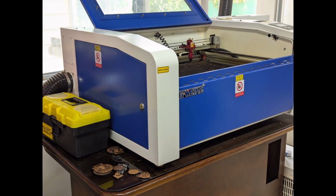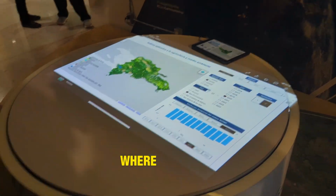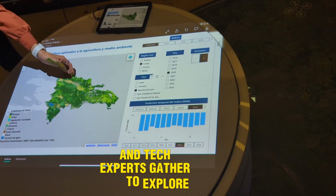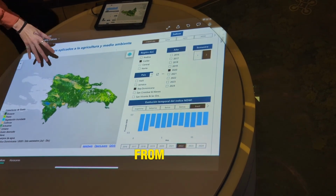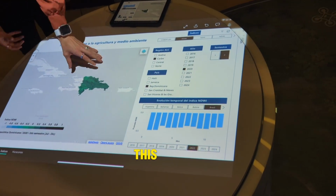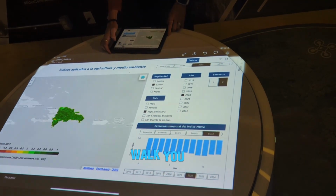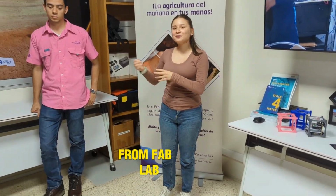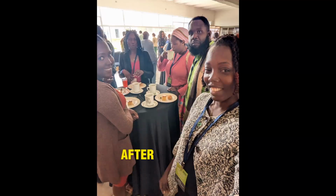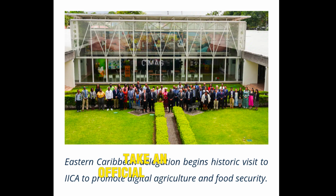We're touring Costa Rica's Agricultural Innovation Hub, where young minds, ministers, and tech experts gather to explore the future of food. From 3D printing and urban farms to real policy talks, this day is packed with action. So stay with me as I walk you through each station, from Fab Lab to the forest, where farming meets imagination. After a power-packed morning, we had a coffee break and then we went straight to take an official photograph.